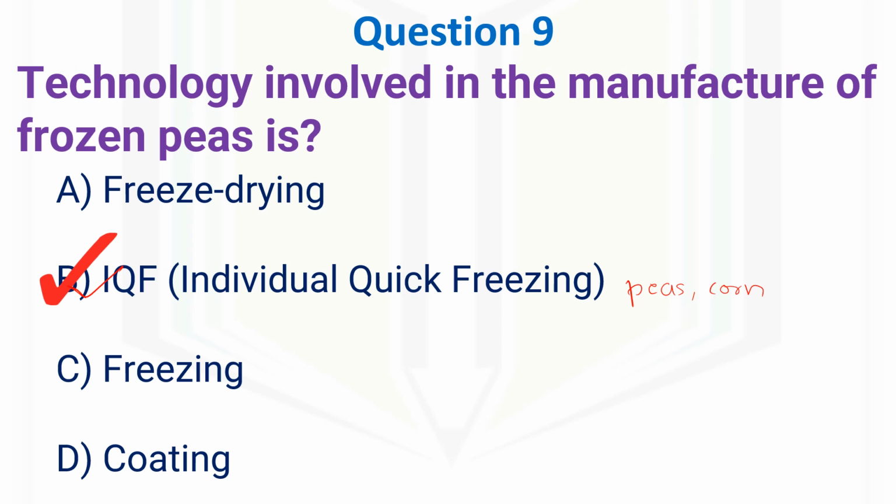Then we have got freeze drying. This is a method wherein the water in the form of ice is removed under low pressure from a material by sublimation. So initially the food product is frozen completely and then dried under low pressure. Sometimes vacuum is also applied. This freeze drying technique is also called as lyophilization, or this is also called as cryodesiccation. Cryo means freezing, and desiccation means drying.